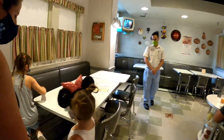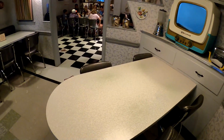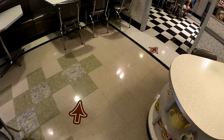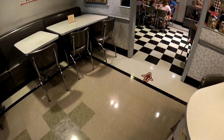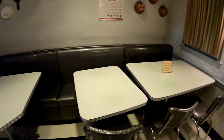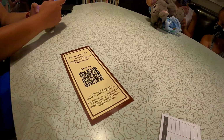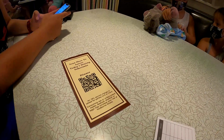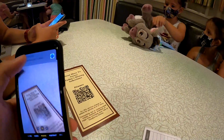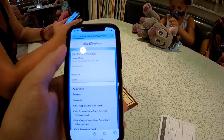So we're at 50's Prime Time Cafe, and a lot of empty tables right now. There are arrows on the floor trying to keep people from mixing too much, and of course there are tables that are blocked off. Okay, so at 50's Prime Time, we don't have menus, but we do have a paper menu with a QR code. So we're supposed to scan it with our phone, open the browser, and it will pull up the menu for you.